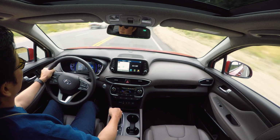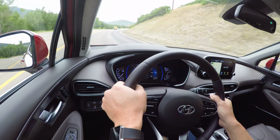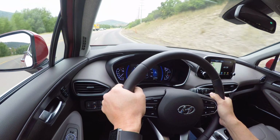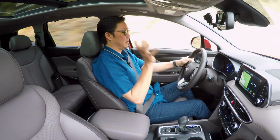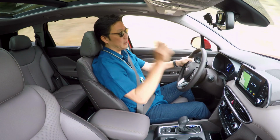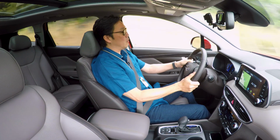Another thing that I'm noticing is visibility. I have this great expansive view forward and out to the sides, and even out the back, which for some SUVs is a little constricted just because they get a smaller window and a narrower aperture. This one, actually, you get a really good view. You can tell exactly what's behind you for quite a while.